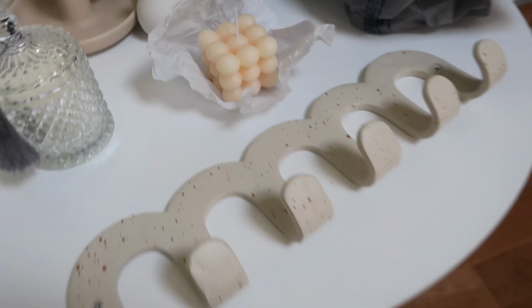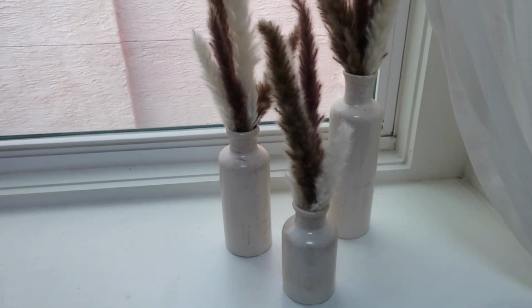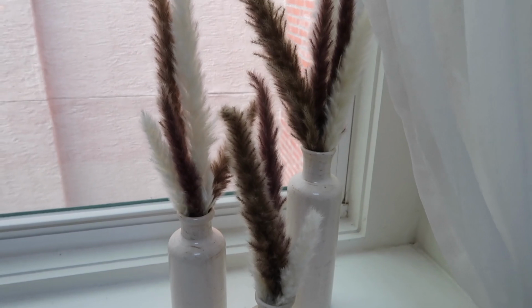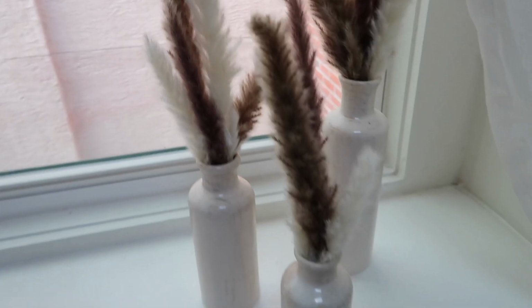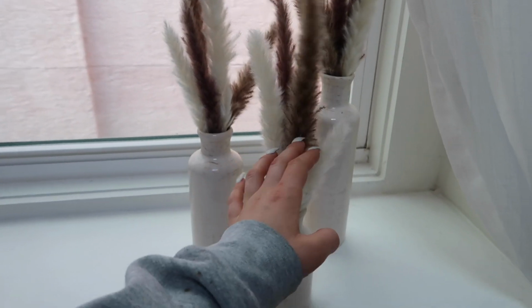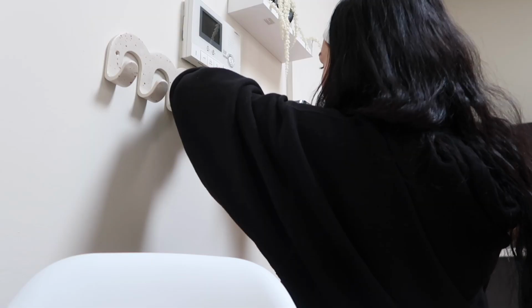We are gonna get to hanging everything. I don't wanna reveal too much, but I got this new pampas grass and I saw on YouTube that if you hit it with a blow dryer, it fluffs it up a lot more. And I am really, really liking how it's all turning out. But I think we are almost ready to do the big reveal because everything is coming together. I've been hanging things, putting all of the decor together.